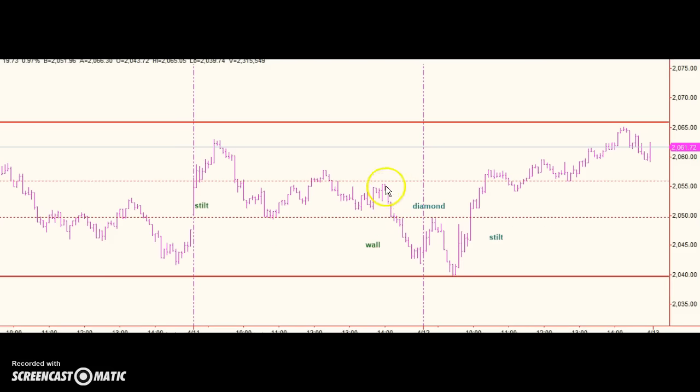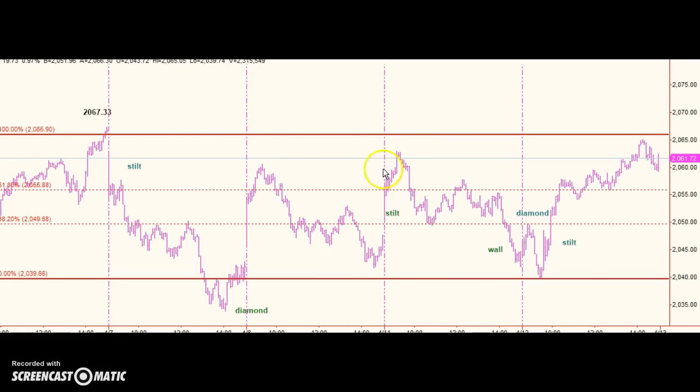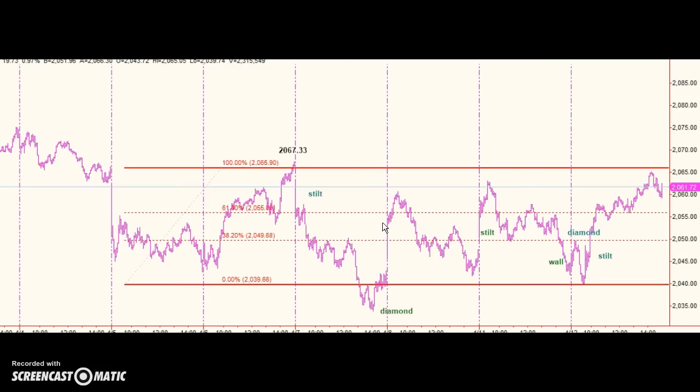This wall is actually a stilt, which happens at the end of the day. Half a diamond is enough. This is a stilt. You take your target, and it's slightly higher over today's high. Less than a point, but higher nonetheless, around 2065.90. We have a gap here, which tends to be filled, 2067.33.